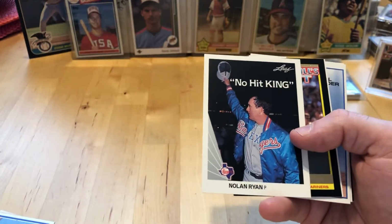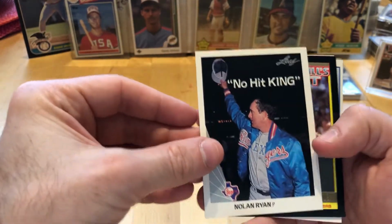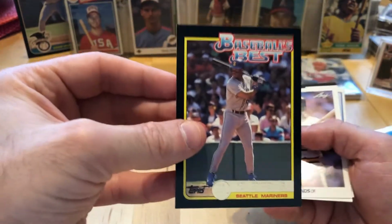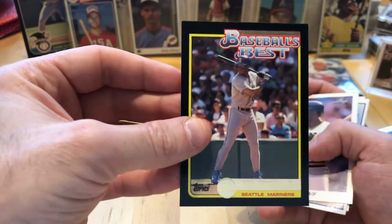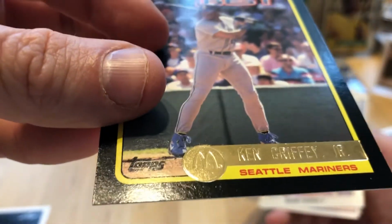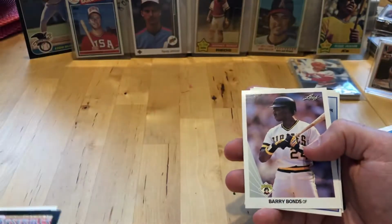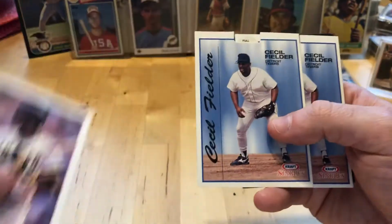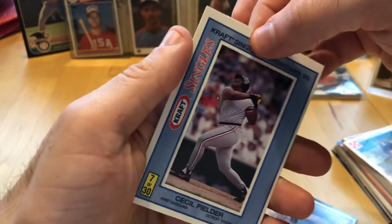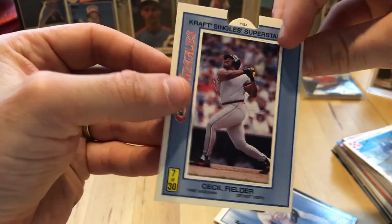This is what I'm talking about. You have the Leaf Nolan Ryan card, and then you have the Leaf No-Hit King card. I had never seen this Griffey before, and I just thought it was spectacular. If you can't tell, there is a McDonald's logo, so it is a Topps Baseball's Best McDonald's card. Barry Bonds, Cecil Fielder, Kraft Singles, and then you're supposed to pull something out of here. I'm not going to do it because I think it looks nice the way it is.